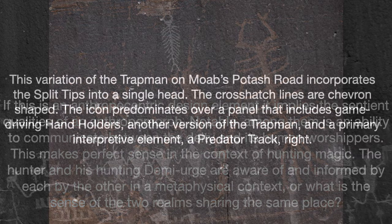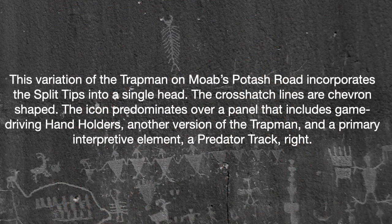This variation of the Trap Man, also on Moab's Potash Road, incorporates the split tips into a single head. The crosshatched lines are chevron-shaped. The icon predominates over a panel that includes game-driving handholders, another version of the Trap Man, lower left, and a primary interpretive element, a predator track on the right.